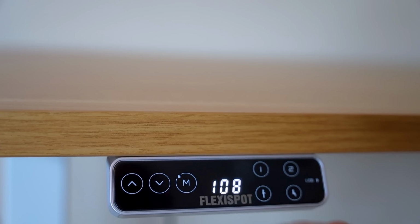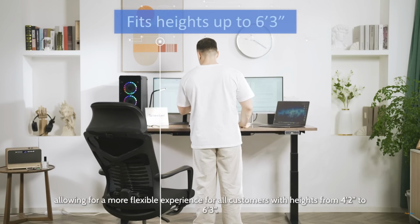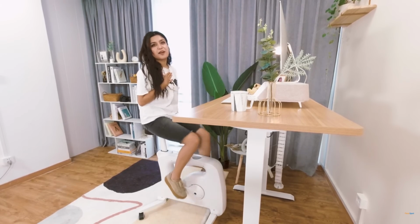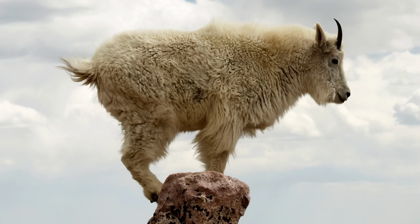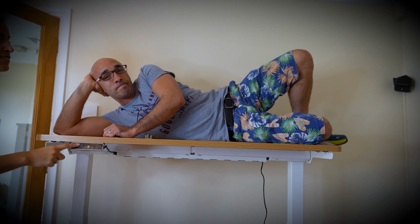A motorized desk such as this allows you to sit for periods of time, stand for periods of time, ride a standing bike for periods of time, or just sit atop your standing bike several feet in the air like some kind of mountain goat. So majestic. This desk is rock solid.